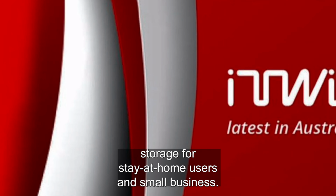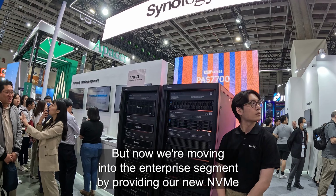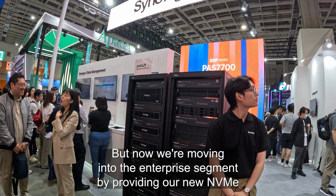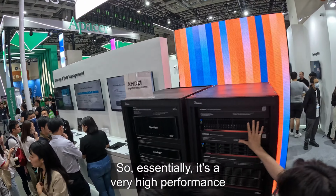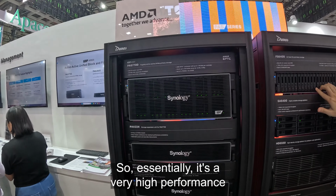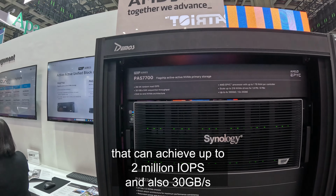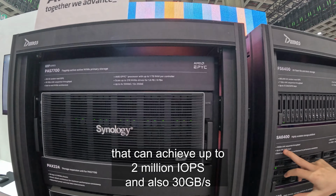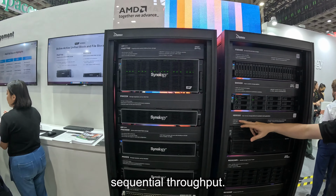Synology, we provide storage for, say, home users, small business, but now we're moving into the enterprise segment by providing our new NVMe active storage solution, the PAS 7700 series. Essentially, it's a high performance and low latency primary storage solution that can achieve up to 2 million IOPS and also 30 gig sequential throughput.